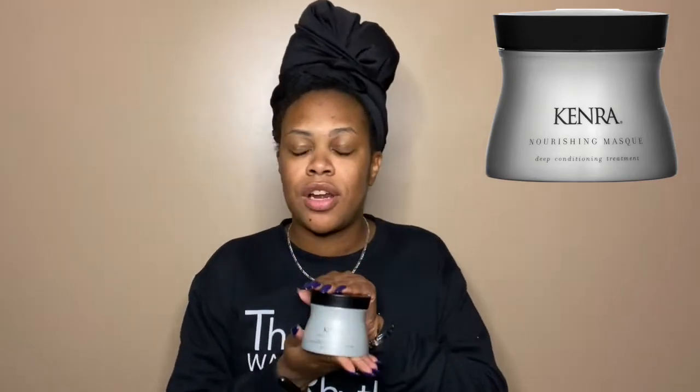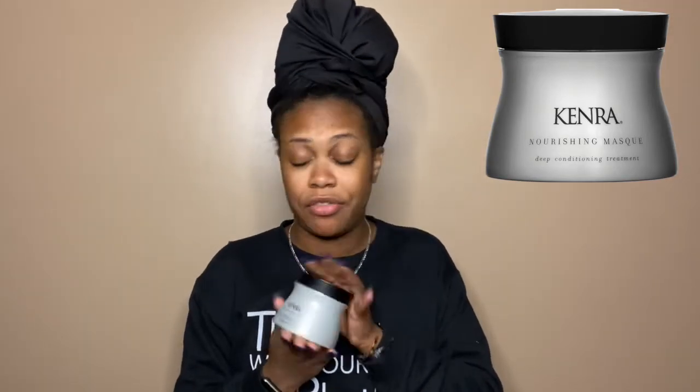So in the little informational insert, they break these up into 3 categories: masks, deep treatments, and rich conditioners. So I'll follow that same order. First, they talk about Kenra Nourishing Mask Deep Conditioning Treatment. I've never tried this product before. I've never tried any products from Kenra, actually.